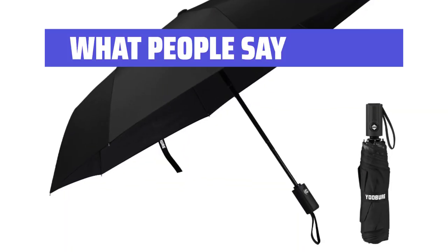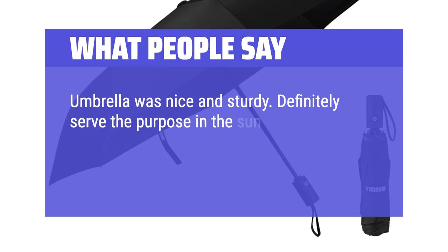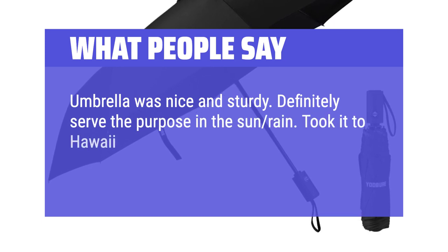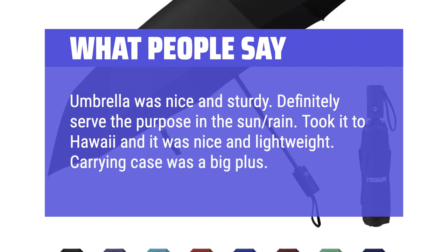What people say. Umbrella was nice and sturdy. Definitely served the purpose in the sun rain. Took it to Hawaii and it was nice and lightweight. Carrying case was a big plus. Love it.